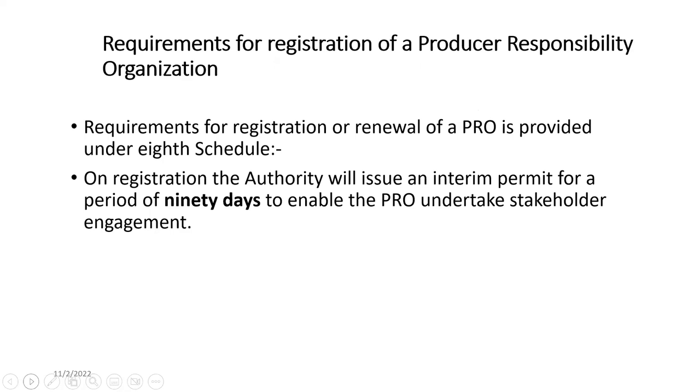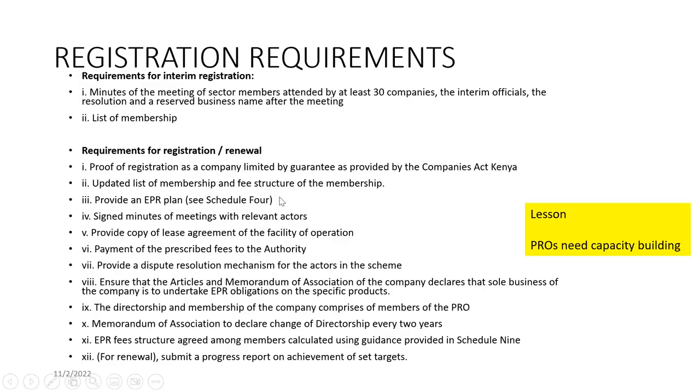Now, we have already given them the requirements for registration. We expect that once the company that requires to be recognized as a producer responsibility organization submits the application to NEMA, they'll be given 90 days to do further mobilization and to make sure everybody is on board. And then after 90 days, the full registration will come. Next slide. And the requirements for registration are these ones that are projected now.